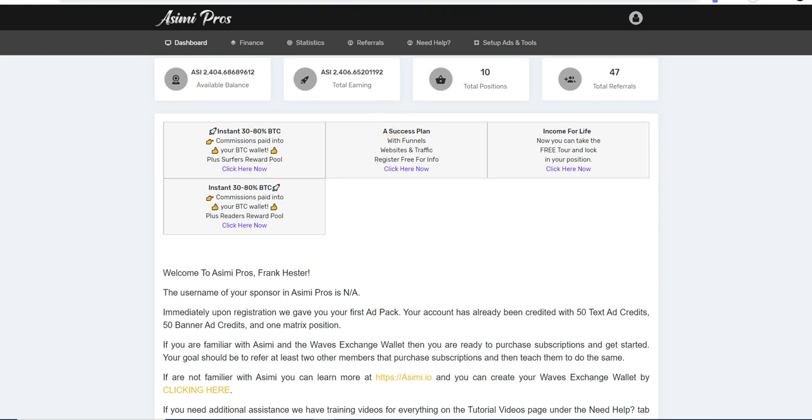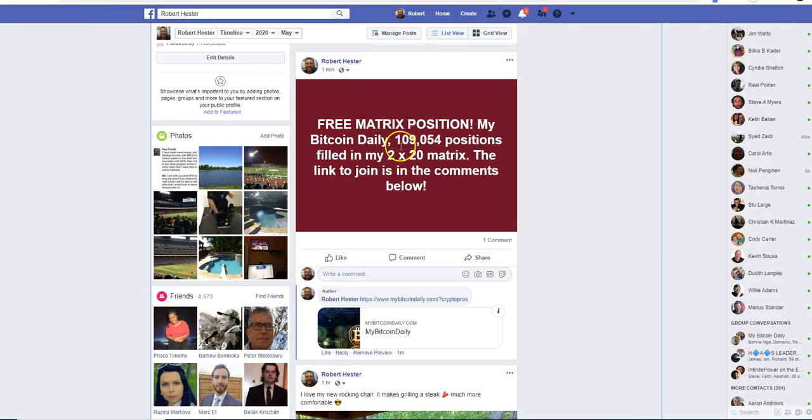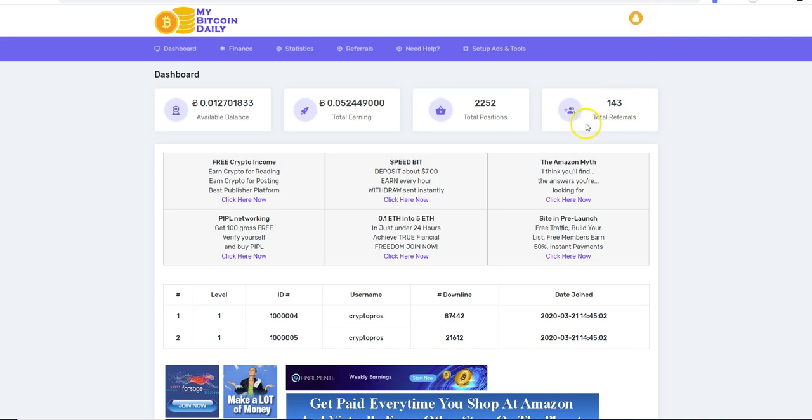When I do this post over here, it literally takes me about 2 to 3 minutes from the time I open up my Bitcoin Daily to pull that number, come in here, put a new post up. I choose a different color, choose the happy face or whatever, and I put it on there, and then I'm done. And like I said, I have recruited someone every single day since the business launched, and you can see, now 143 referrals today. So do that. It works.